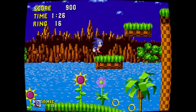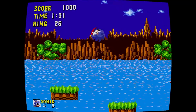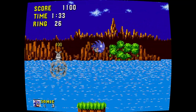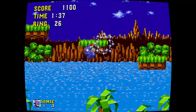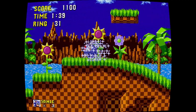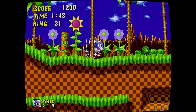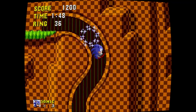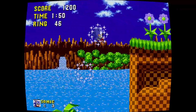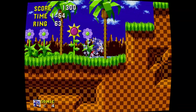A lot of people said that Green Hill Zone was a level that Sonic Team iterated on time after time after time. They kept changing it to try and get this first level as perfect as it could possibly be. But I'm seeing a lot of similarities to the final game. The major difference so far is that, oh, that is a different colour robot to the final game. The main difference I'm seeing so far is just the abundance of spikes and that one-off stage hazard of the ball. Now in the final version of the game, this would fling you into the air. There we go.